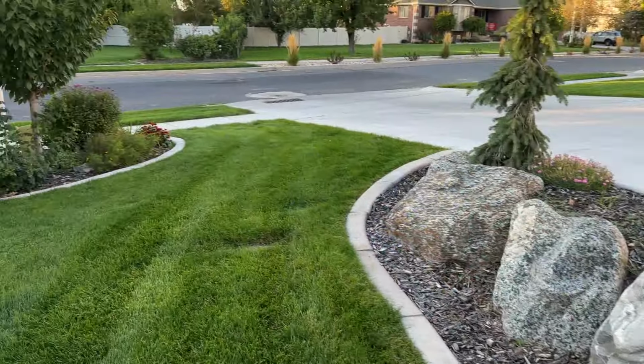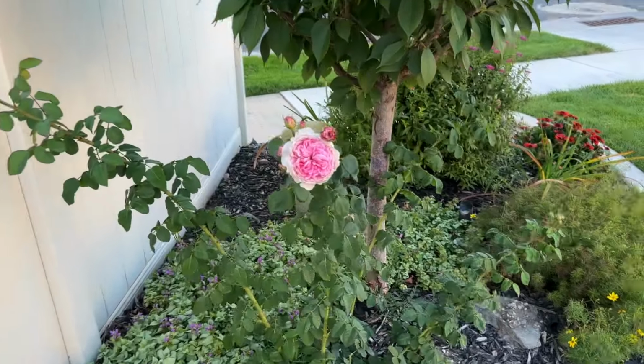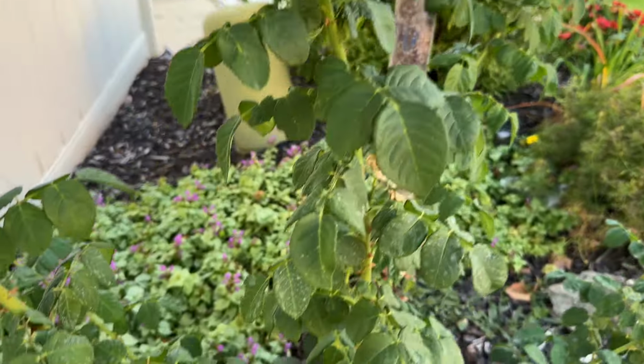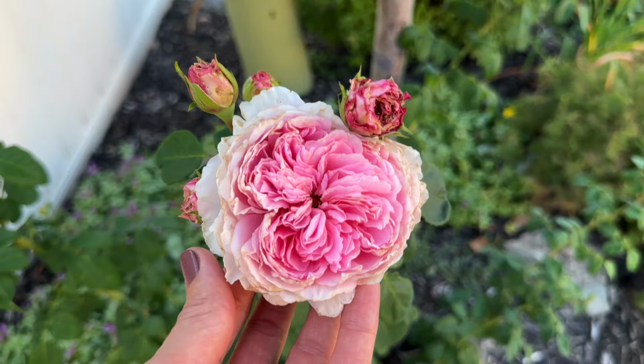Let's check this corner over here. We have this Eustacia Guy rose. See how it's doing? I haven't checked on this in a while. This has some crazy thorns. Let me show you guys. Look at these wicked thorns. Just so you know that about it.